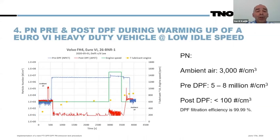This is an example of a similar measurement with a Euro 6 truck, a Volvo. It has around 50,000 kilometers, so it's quite new. And we measured particle number concentration, the blue and the red lines, pre and post diesel particulate filter at the same time. The green line is engine speed. So we first started with ambient air, and around 500 seconds, low idle speed measurement was started.